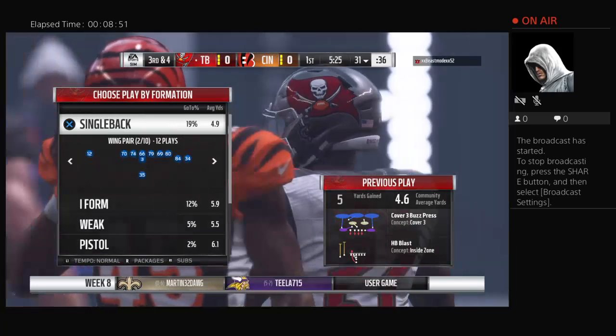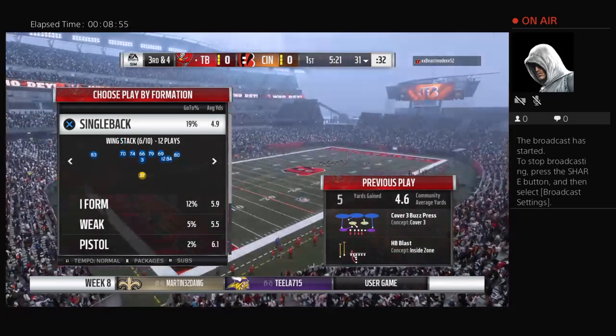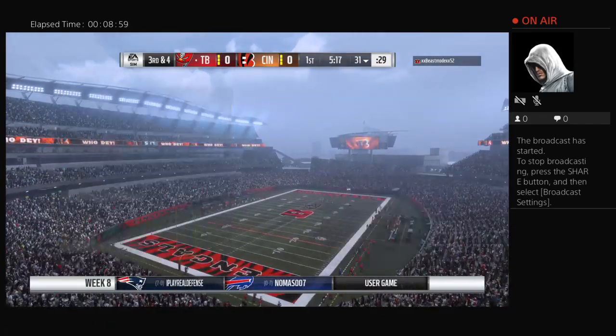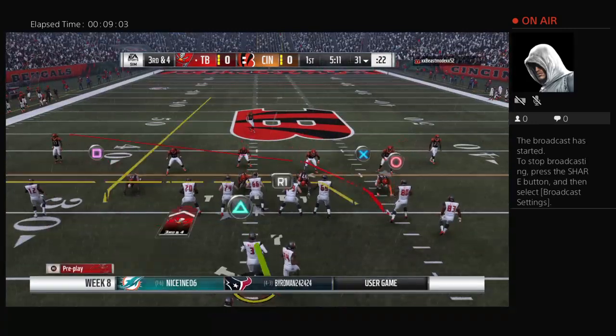Call it a gain of 5 that time, and they'll be left with a 3rd and about 4. A quick burst there, and he nicely bit off a pretty decent gain. And they'll look to avoid an early 3 and out here on 3rd and 4.